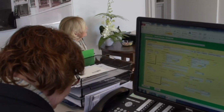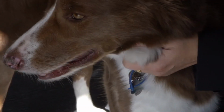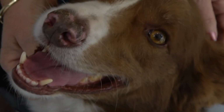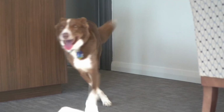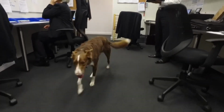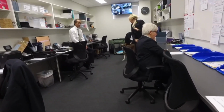For the staff at Chipper's Funerals, having Billy around also helps them deal with the day-to-day loss of people and the pain they can sometimes experience being a part of the process. We give every family 100% of us, and at times we need just to find our own space as well, or to remember that there's really nice in the world, and he definitely helps us to do that. He runs between every person getting his pats.